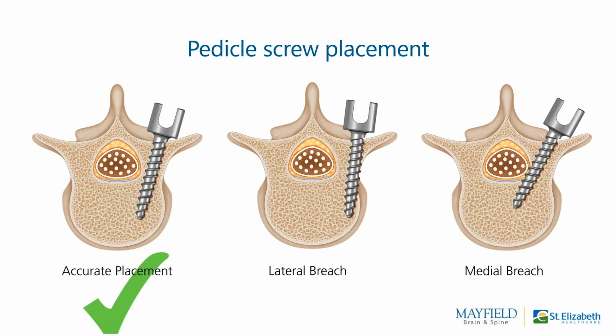And on the right-hand side, you have a medial breach. This is going through the drywall, missing your stud, and hitting that wire that was stapled next to your stud. That can at times cause a problem and certainly needs to be revised.